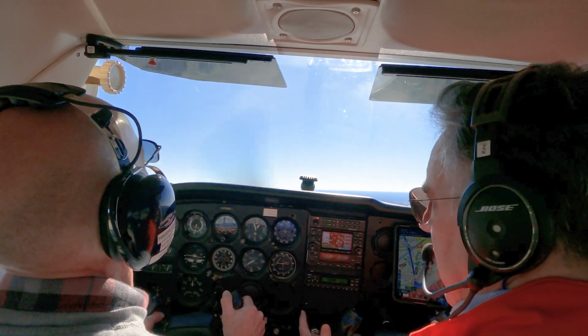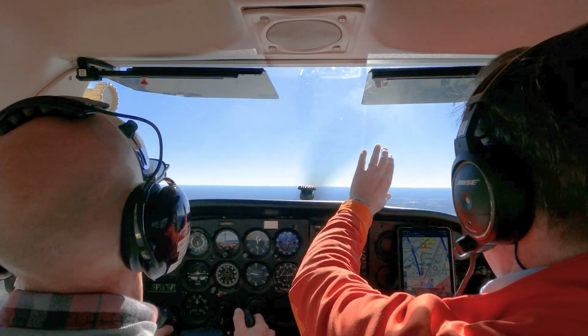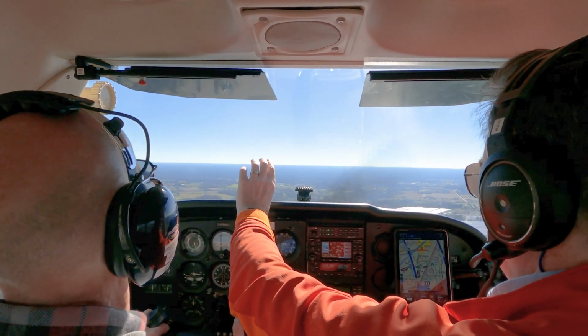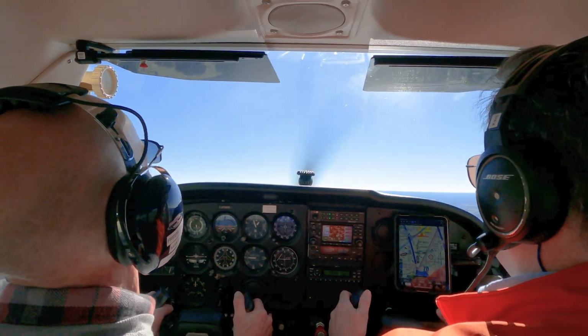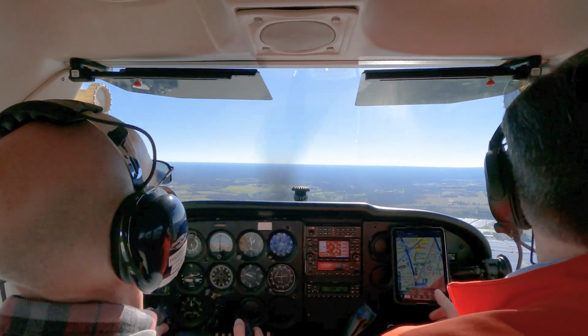Okay. And look over here, John. We're right at 17. So we just want to see that sight picture. I don't know what that looks like out of your eyes, but there's going to be some distance between the glare shield and the horizon. If it gets really big, we're descending. If it gets really small, we're climbing. So there's 1,000 feet. So we're midfield.